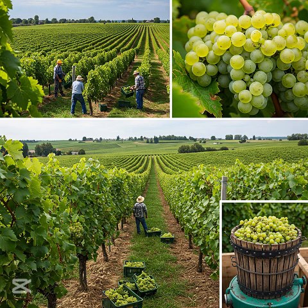All right, so we've covered the climate, the soil. Now let's move on to what happens in the vineyard, the actual grape growing part. What can you tell us about Melon de Bourgogne vines and how they're managed? Well, every grape variety has its own quirks, its own personality, and that extends to things like the shape of the leaves and the way the grape clusters form. It's like each variety has its own fingerprint.